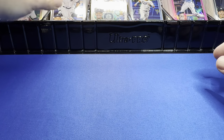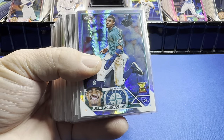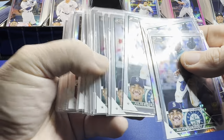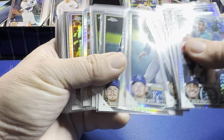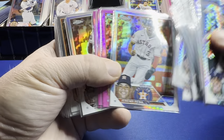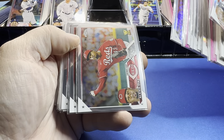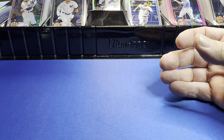Here's another thing I like to do. I like this kind of stuff. The cup stuff. Tons of Julio. Do you grade these Julio refractors? A couple prisms and refractor. Bunch of base. Bobby, we had a prism. And a sepia. And then had like the cups of Jeremy Pena. And Kwan. And then our boy Diaz down here. Man, it's a lot of cards in 78 boxes.